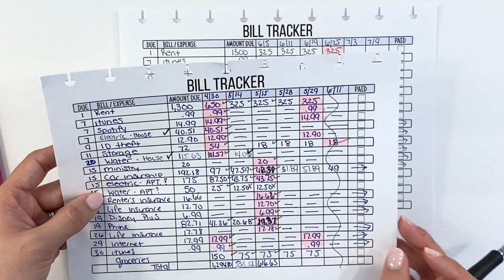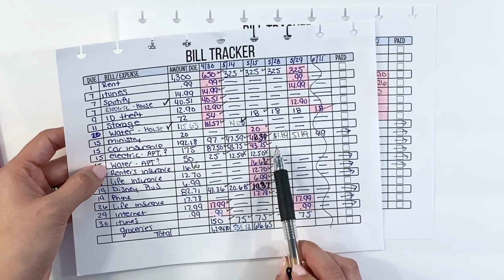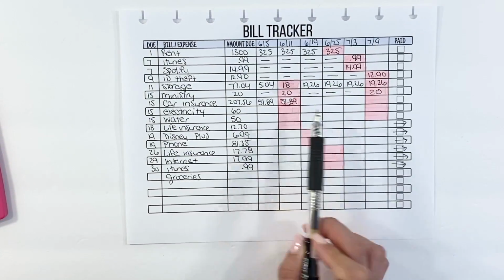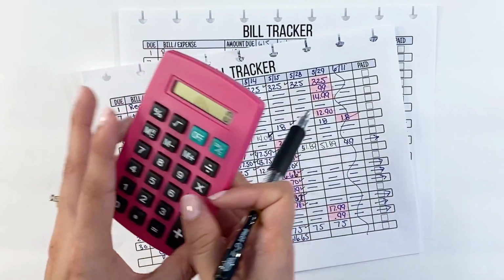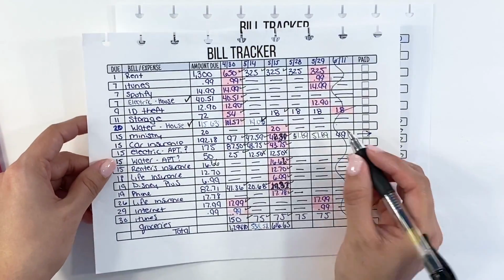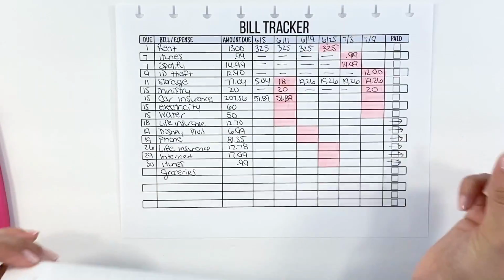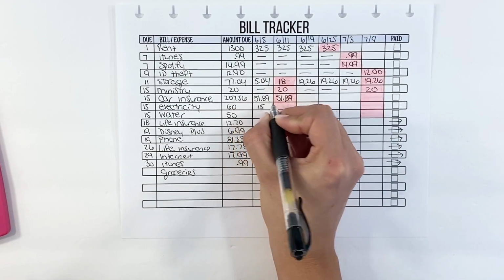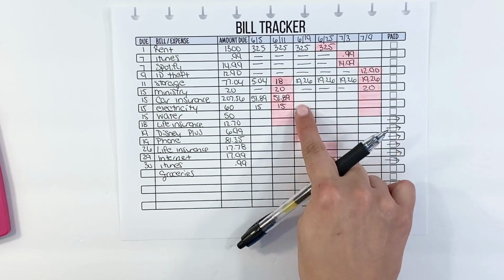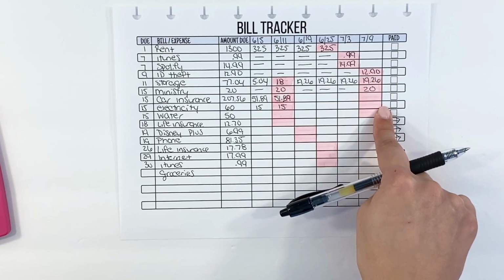Electricity, we're saying $60. So we have 1, 2, 3, 4. So same thing, 60 divided by 4. So $15 is what's going to be set aside for the electric bill. All right, and then you do the same thing for the following pay cycle.